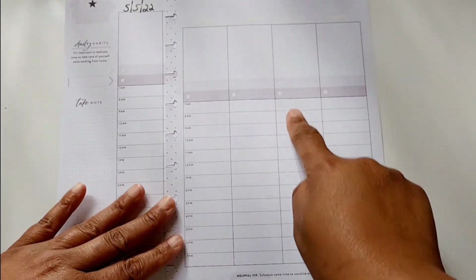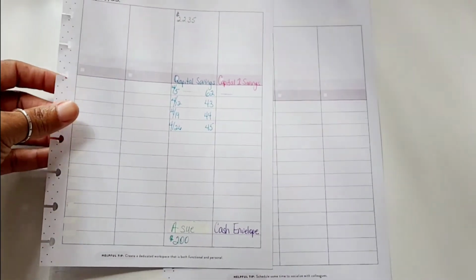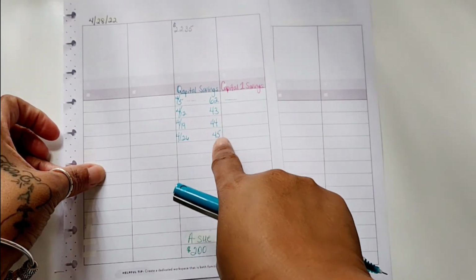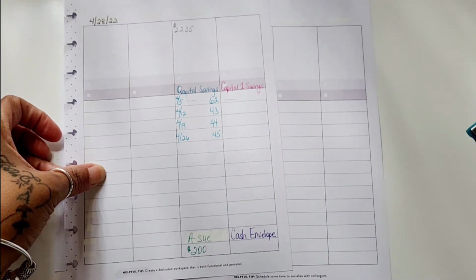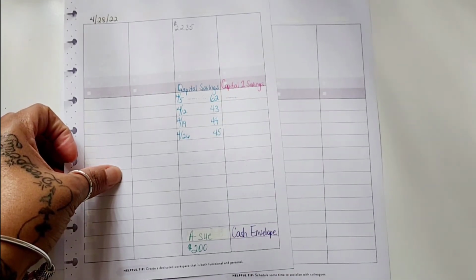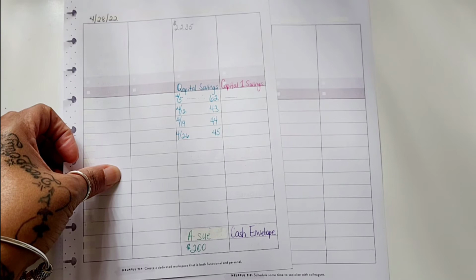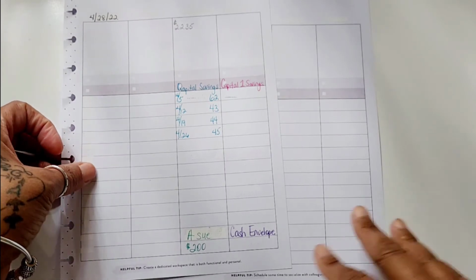Okay. These two spaces over here are for my savings. I have the Capital Savings app. In there, you can set up different accounts for whatever savings you want to create. And as you can see here, what I did last month, each week a different amount comes out of my account and goes into the app. And then I have a Capital One savings that I paused because I knew I was going out of town last month. And I just used that money that I had in my Capital One that I had set up for my trip because I knew that I was going.